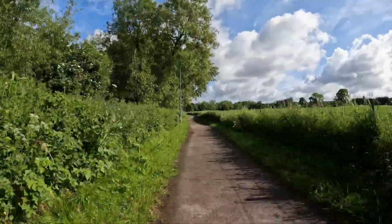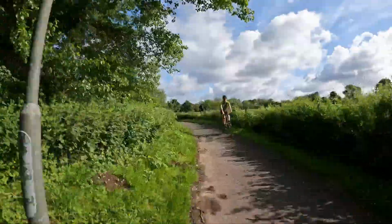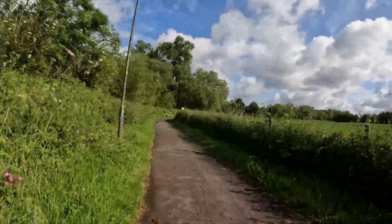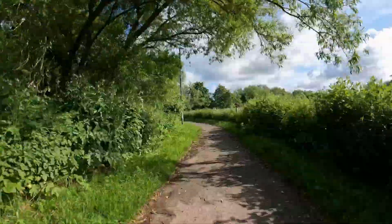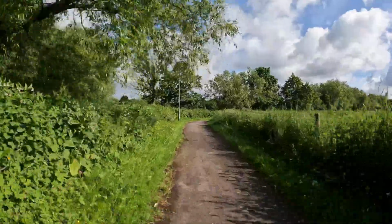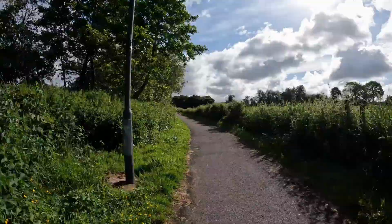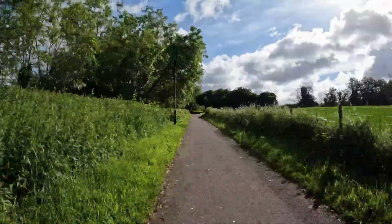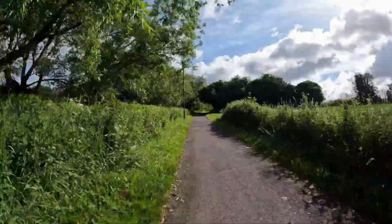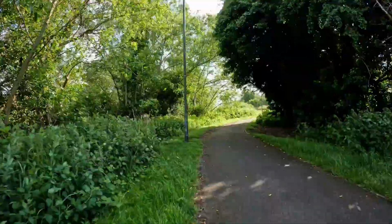This is actually a really nice bit to cycle along, and I do think it's lit. Be interesting to see if anybody has cycled this in the dark at night time, but I can see street lights here, which is a lot better than what I thought, considering I've just been moaning on a different section of the video about lack of lighting. This bit actually seems pretty good. It's used basically as a nip through into Cat's Hill. It's pretty well surfaced, to be honest.